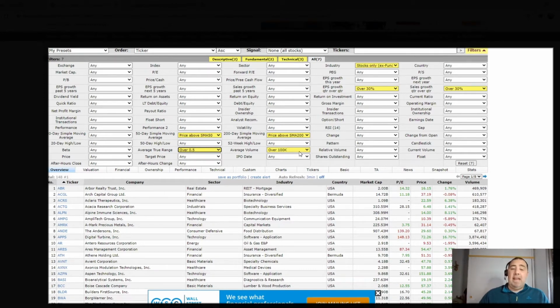Now, volume, again, the same. It goes sort of hand in hand with the average true range, the volatility. I want to see volume moving. I don't want to see no volume. I want to invest for my stock to be growing, right? So I want to have a look at volume that's over 100,000. Again, you can change that if you want something a little bit more. You can actually go over 300,000. Well, you can see the list there. So I use 100,000 as a basis.